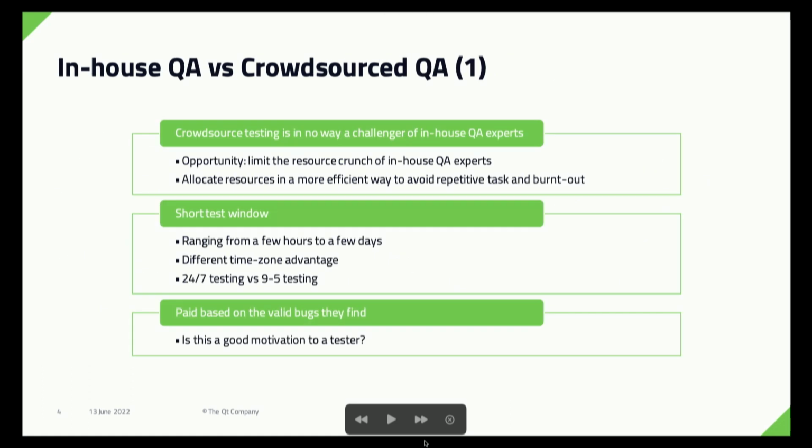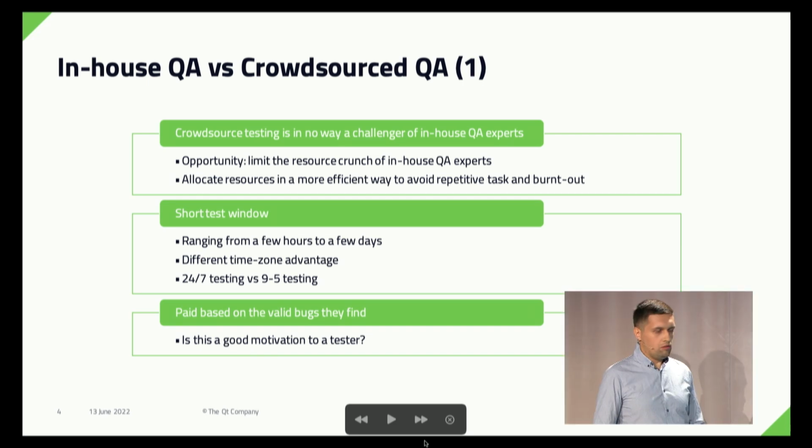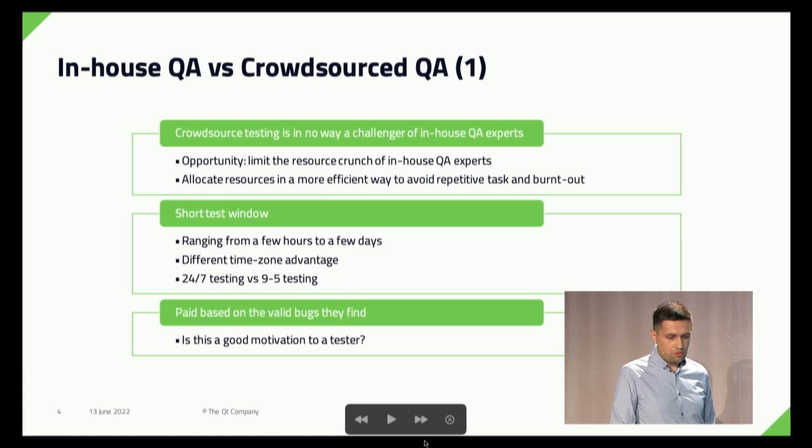So when we compare an in-house QA team and a crowdsourced QA team, are those exclusive? So then we don't need in-house QA at all? I mean, the idea is that they shouldn't challenge the in-house QA experts. Right? They should still feel safe about their jobs.